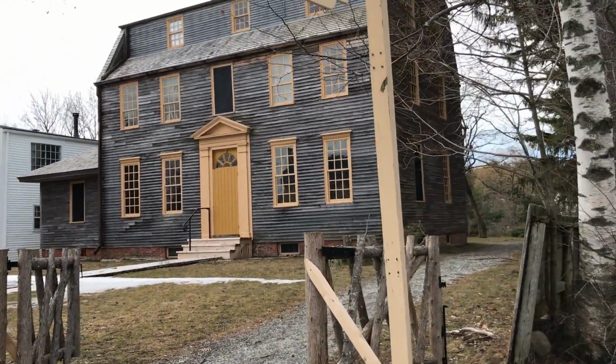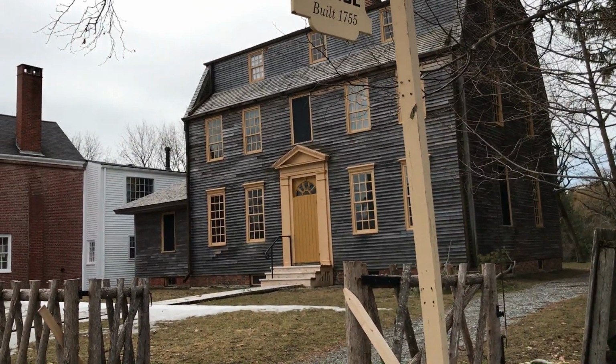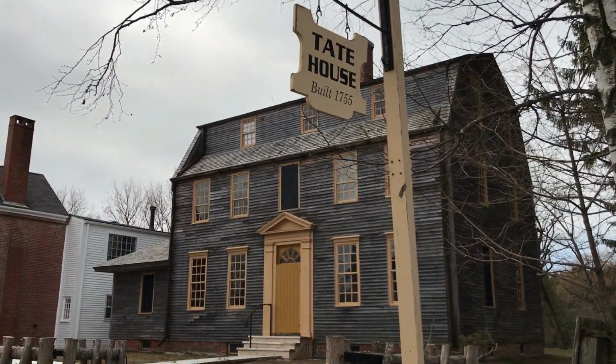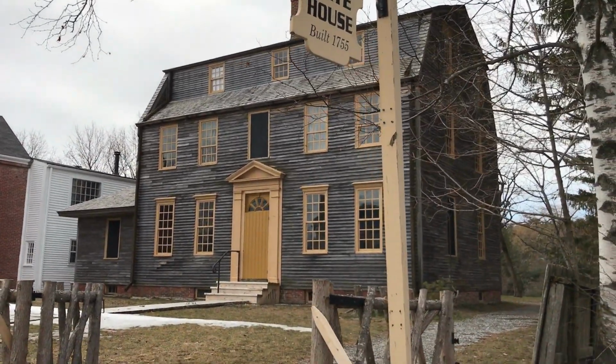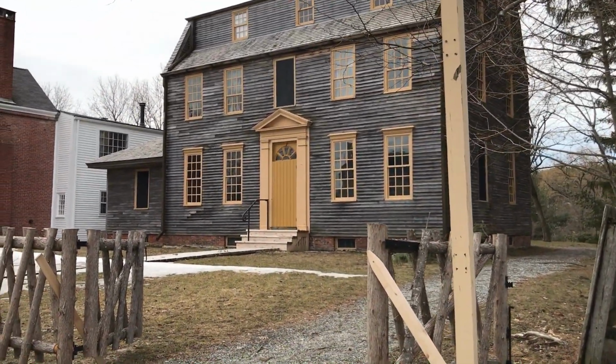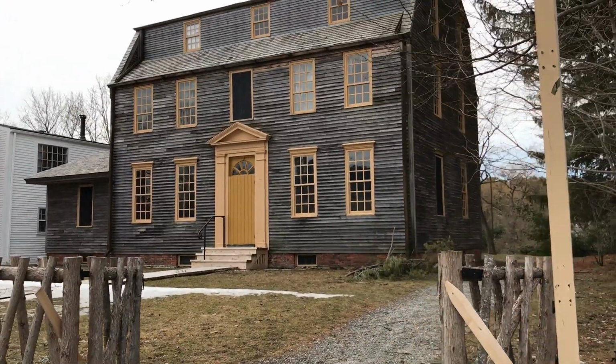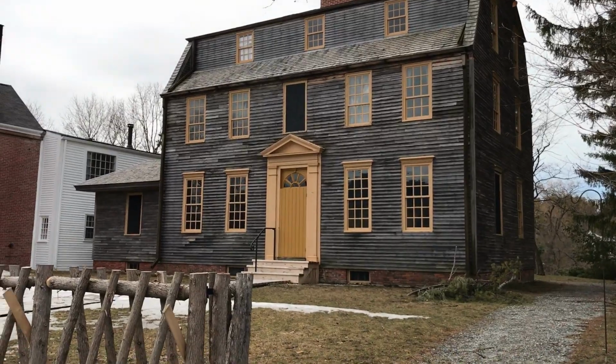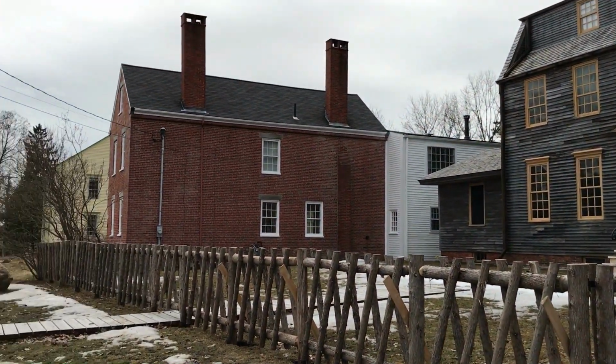Came to this museum, the Tate House Museum in Portland, but nothing around here seems to be open before June, which I'm not surprised. I kind of half expected it to be closed, but it's pretty interesting. The house was built in 1755. This whole neighborhood is historic.